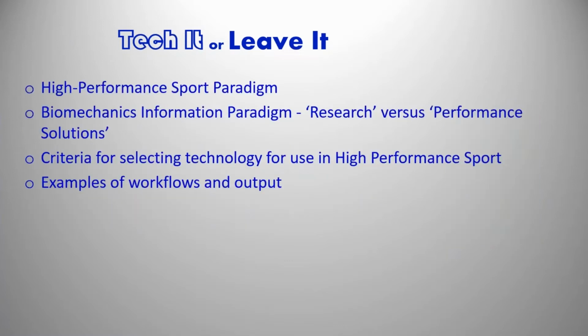So this is what I'm going to talk about today. I've given it the term take it or leave it. That's basically playing on my Yorkshire upbringing, where take it means take it. So it's a little bit of a joke for me to play on there.